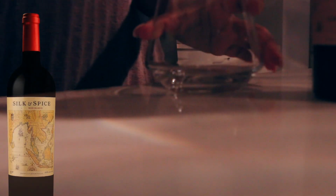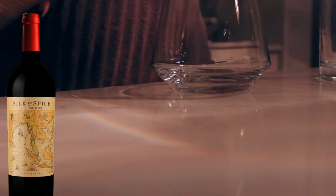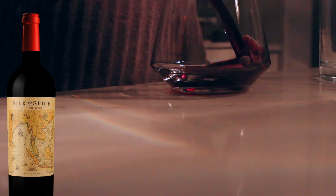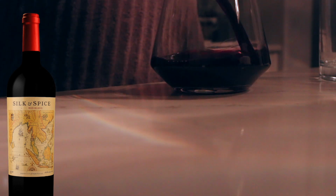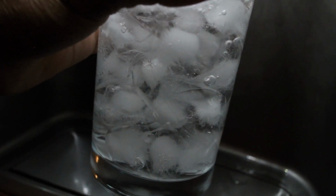So I usually like to take like a 5-minute shower right before my bath, and I head downstairs and pour my wine. This is the wine that I'm having tonight. This is the Silk and Spice Red Blend. It's pretty bomb. It has notes of vanilla in it, and it's really smooth and juicy. If you don't know wine talk, then you have no idea what I'm talking about, but it's really, really good. And I always have ice water in the bath because my baths get pretty hot.